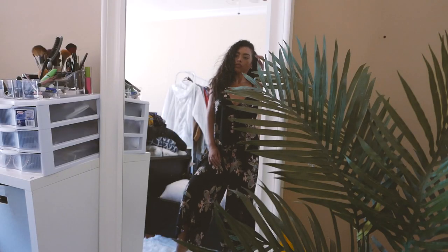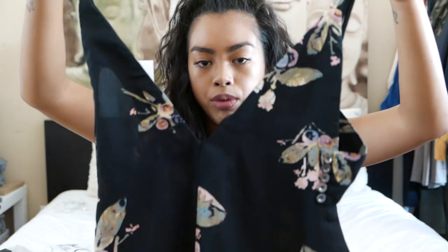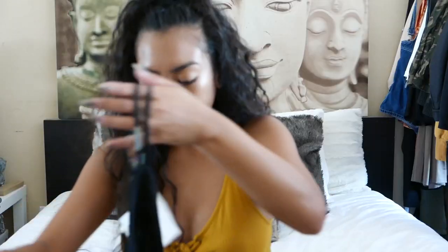Okay, this next thing I'm gonna show you guys is also another romper. It's like a long pants romper. This is how the front looks. Super cute, just a low V cut right here. Then the back is also the same thing. Okay, this is kind of complicated right now. Hold on one second. Okay, so this is the side.